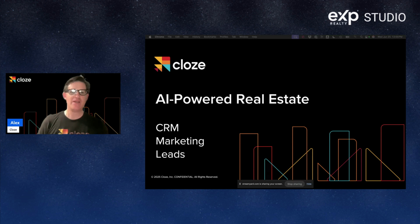I'm going to start off with some slides, then I'm going to go into a live demo. In fact, I'm going to demo on my phone. Everything you can do on your phone, you can also do on your computer with the exact same feature set, feature-rich apps on both sides. So download those apps in the Apple App Store, Google Play Store as you get going with Cloze.